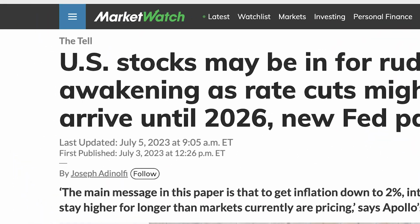Will this trend change? Yes. The Federal Reserve has a number one goal of decreasing inflation. The only issue is that, just like they said last week, it's expected to take a little longer than we were hoping for. They're looking at until 2026.